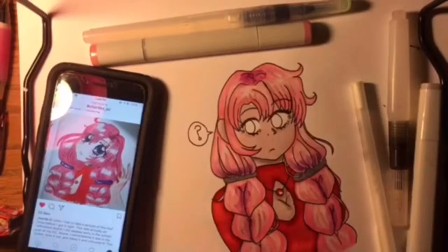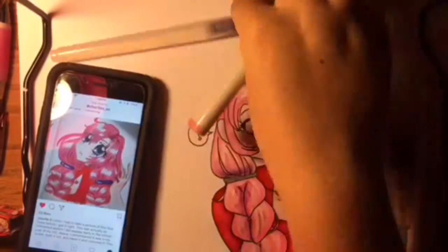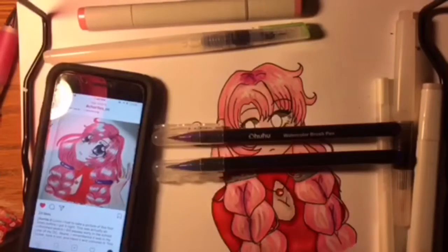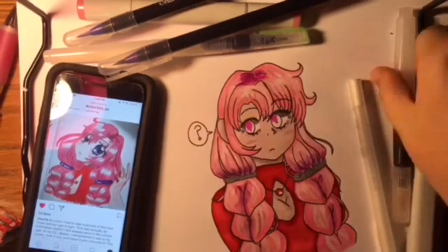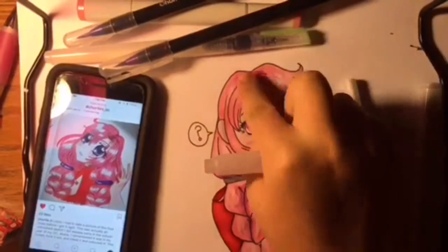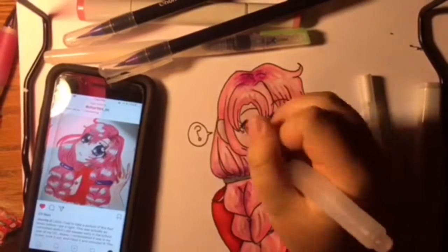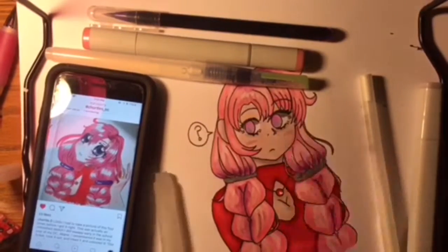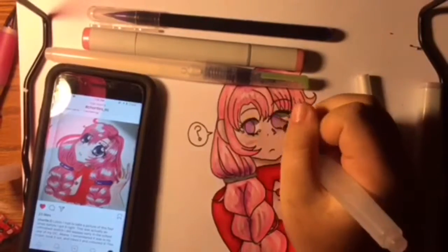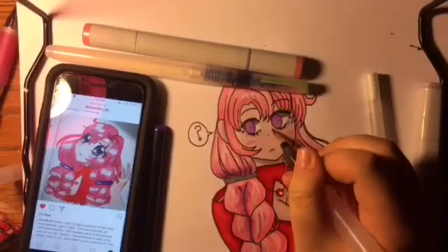After, I went over again with the Copics on her skin to add a little bit more darker shadows, and then I went on to move on to her eyes. Her eyes actually had what looked like a galaxy type of texture, so I went ahead and did that to her eyes. And that's another question we can all ask Chortle: where did she get her eyes? You know, what parents? Because her eyes are galaxy-like, and I think this is really pretty, but also, how?